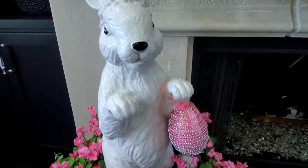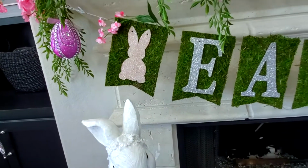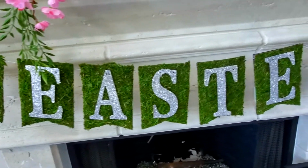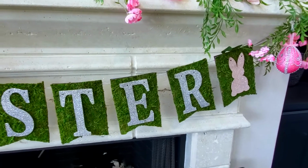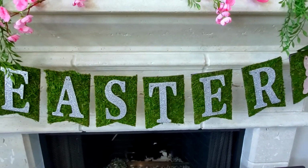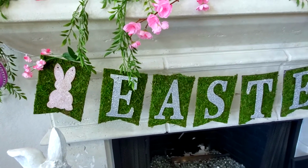And then that's her little egg purse. I think it's so cute. So then here, this banner. I saw another YouTuber had this banner and I asked her where she got it from, and she said Home Goods, and I went there and of course mine didn't have it, so I couldn't get it off my mind.